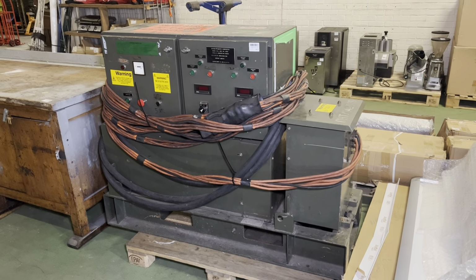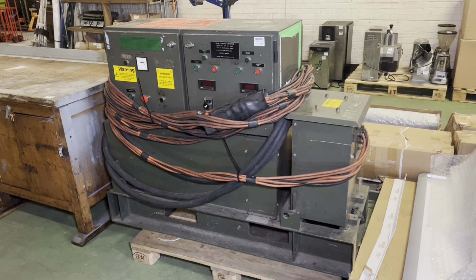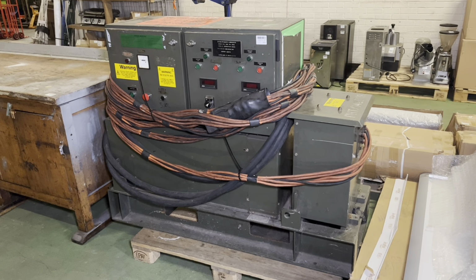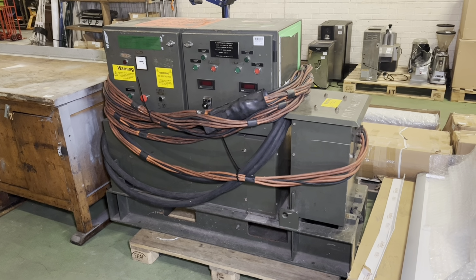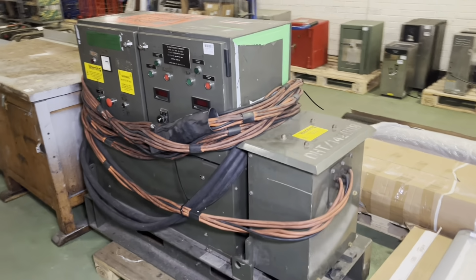This is from lots 1402 beyond 2100. So we're starting here at 1402. We've got the Newton Derby dual output frequency converter. This is the F9 133 DHT model.